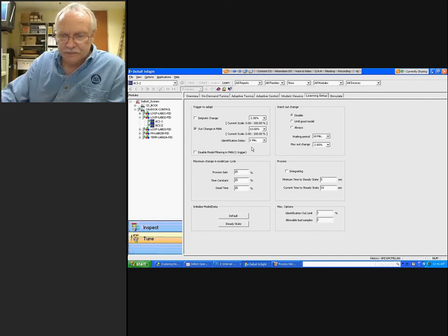Again, if you're not going to have set point changes or controller output changes in manual, you can inject one, and that's a pulse, and there can be a waiting period between the pulses and the maximum of change that you make for the peak of the pulse.